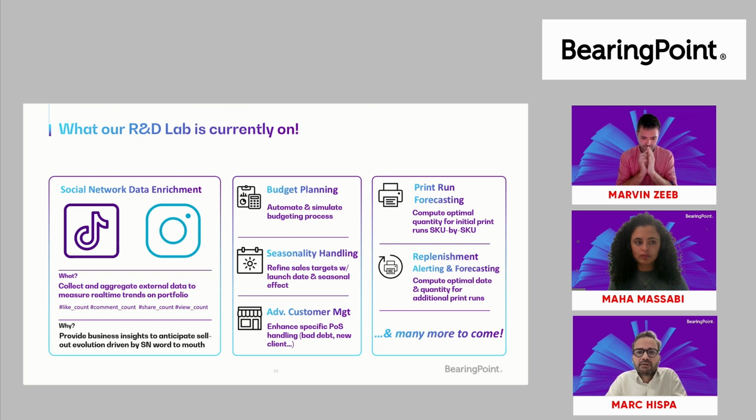Typically, we are investigating social network data enrichment for better anticipation and trends detection. We are optimizing the forecast engine for print run and replenishment purposes. As mentioned previously, we're also designing a specific budget planning module, but also providing the end users with better seasonality handling or even advanced customer management features.